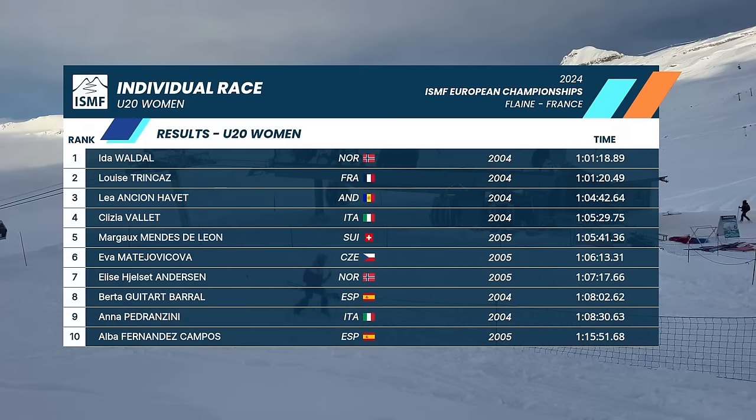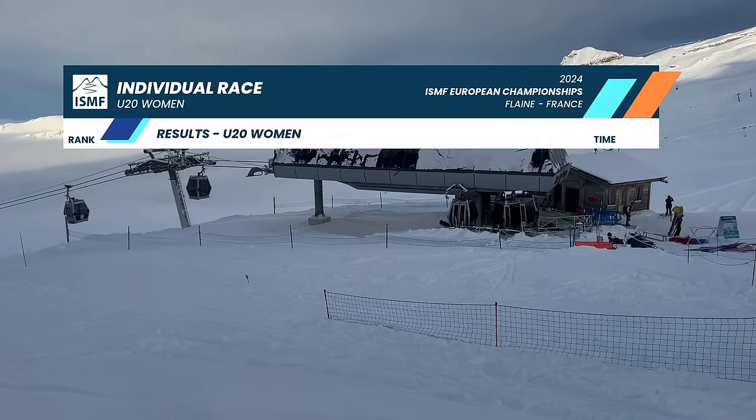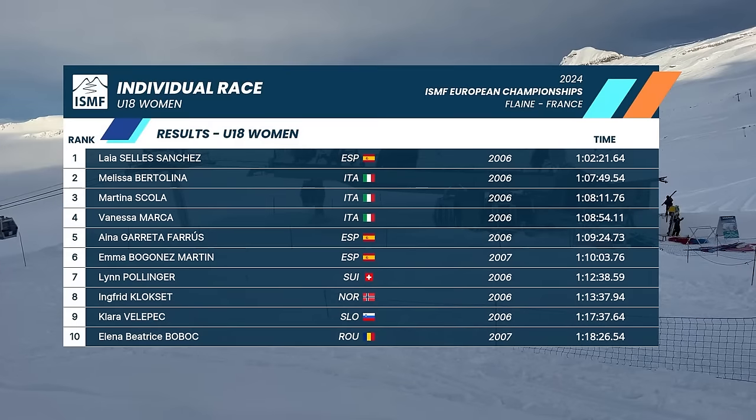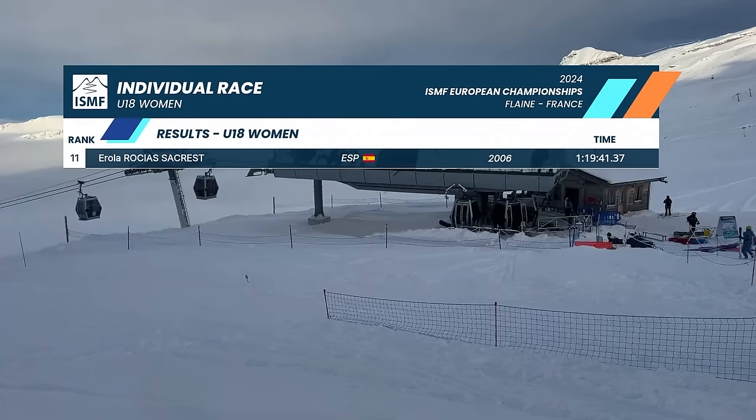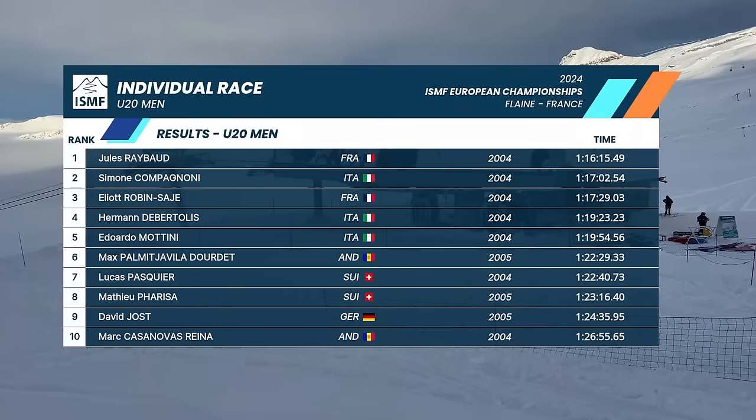The under 20 women's, Ida Valdal, well, she picked up a time penalty, but still managed to finish in the gold medal position ahead of Louise Trincaz of France, with the Andorran coming home in the bronze medal position in the women's under 20 European Championship individual race. Laia Celes Sanchez of Spain won the under 18 category ahead of Melissa Bettoloni and Martina Scola of Italy, filling the podium. The under 20 men's was won by Jules Rebaud of France ahead of Simone Campagnoni and Elliot Robinsage of France, taking the bronze medal position.